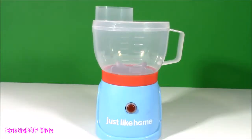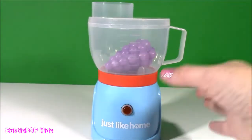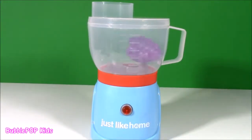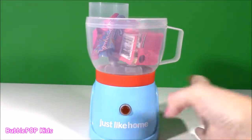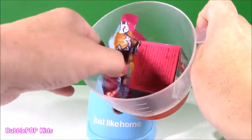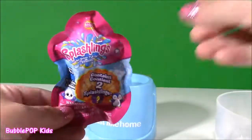Here we go, it's back, and we're trying this again. So here we have these little purple grapes. Let's pop them in and see the magic. Here we go, we're hitting the button. Woo! That thing is spinning. Here we go, what is this? Whoa, the grapes turned into a mini Mixie and a Splashlings.